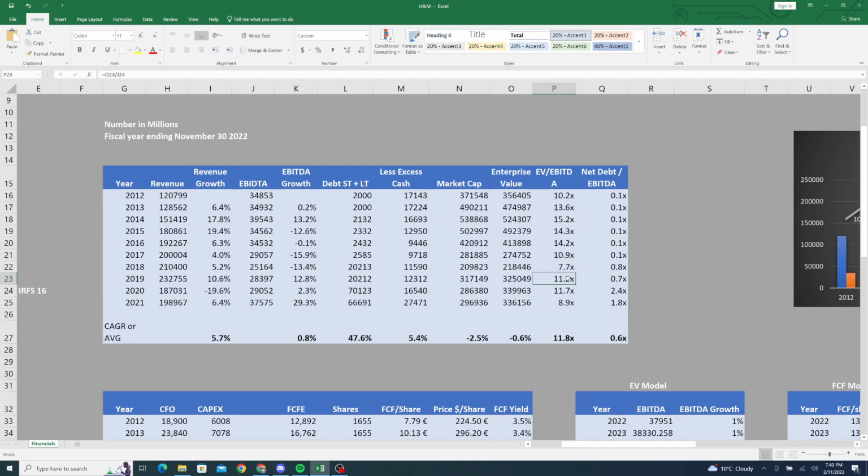They have been growing quite steadily, but the earnings has not been growing that much. Nevertheless, I do think it's an attractive valuation already just by looking at these numbers. So that brings us to net debt to EBITDA.